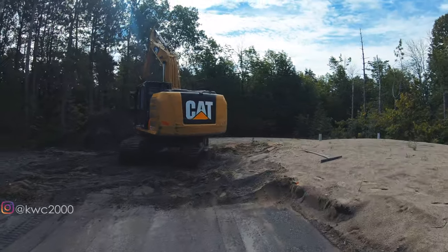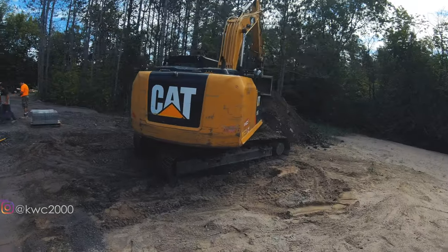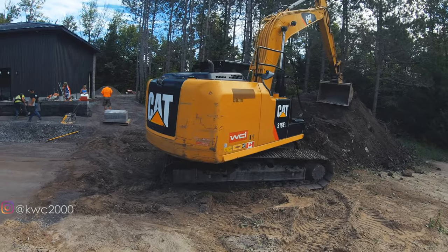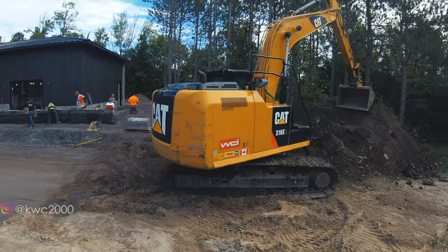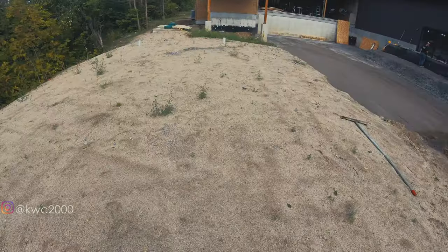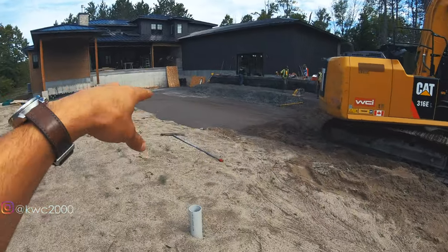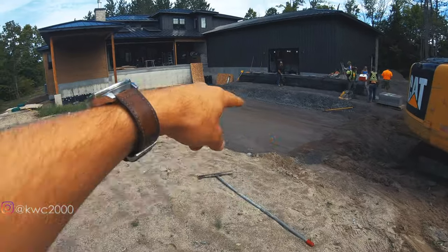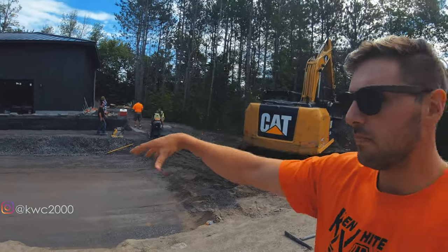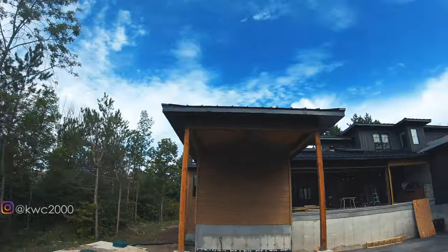Greg's got a 316 Cat. I love seeing the Cat here. It's a beautiful machine. Somebody was scratching on the counterweight with it, but that's a beautiful machine. I like the Cats. This is the septic of the place. This is the backyard, and the pool is going right here, in this general area. So what they're gonna do is bring a crane in and then boop, pop her in. But man, really nice house.